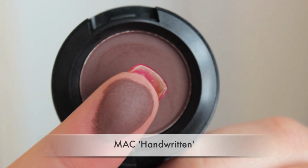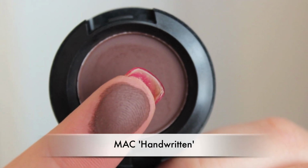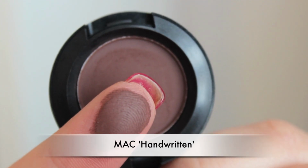The next one I picked up is one of my all-time favorite eyeshadows. It is called Handwritten, and I will show you here. It's just this really gorgeous, deep, chocolatey brown, and it has warm undertones, but it also has a little bit of an orange undertone, and a little bit of a purple undertone. And so that's what makes it work so nicely with so many different shadows. I would pair this to smoke out a rose gold look. I would pair this to smoke out more of a purpley taupe look.